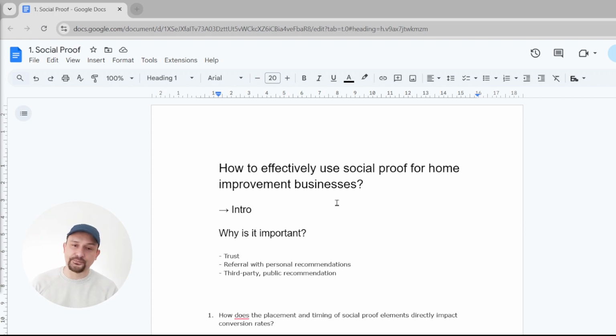And historically, the way people used to do that is by getting recommendations from friends and family. Do you know somebody who did a good job with your roof or gardening or whatever the service is? Do you know somebody who did a good job? Today it's way more popular to search on the internet and choose a supplier online.